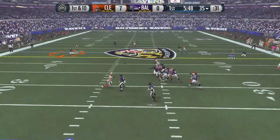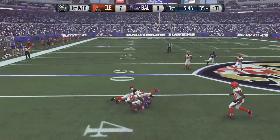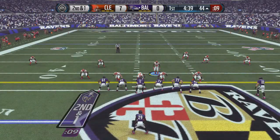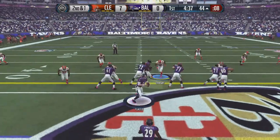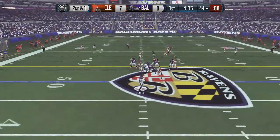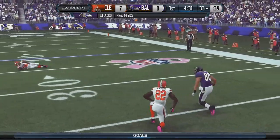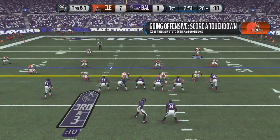Now 1st and 10, Flacco in shotgun, takes the snap to the outside, caught by Jones, and Josh Norman brings him down. Josh Norman has not really been able to cover those comeback routes well all season. Now on 2nd and 1, and it's a play action. And he goes to the outside, caught by Gilmore, and he's brought down at the 33-yard line. Flacco 4 of 6 for 44 yards.